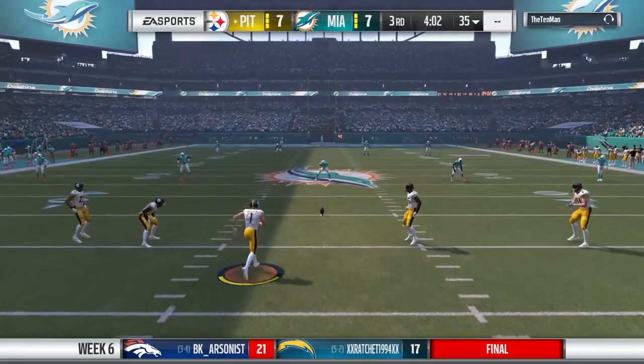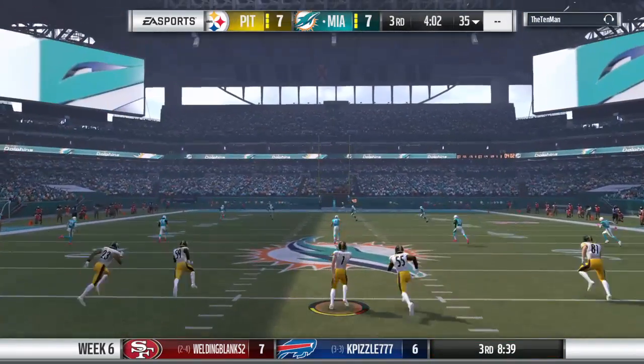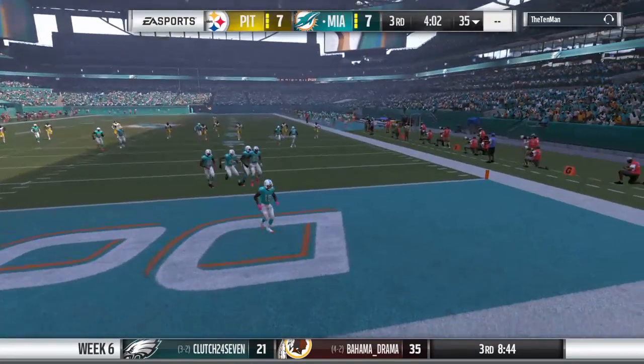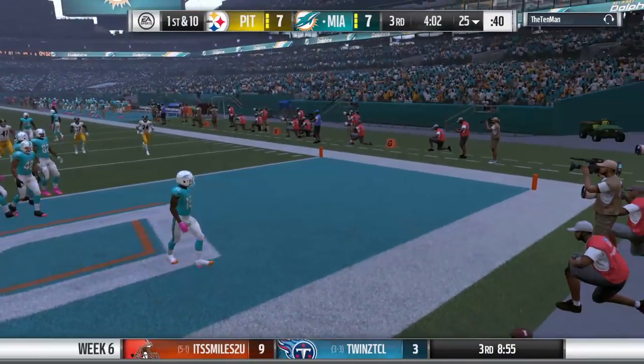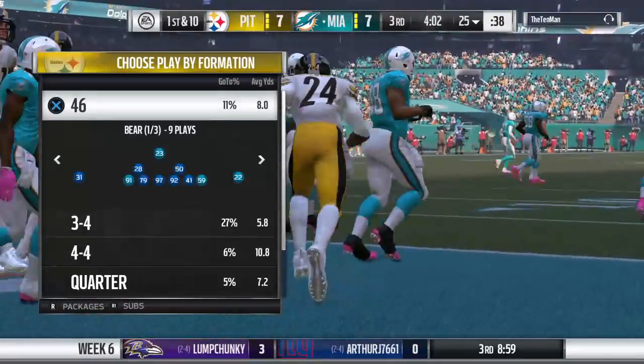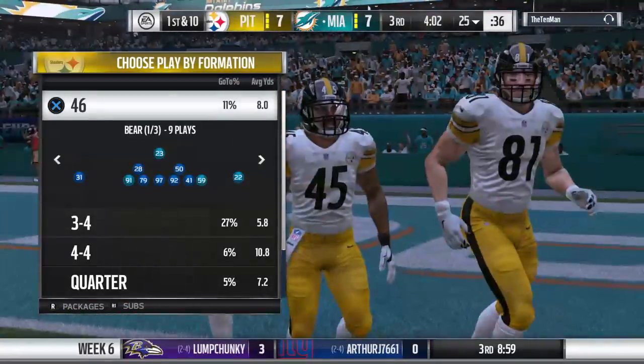So all square here in this third quarter as the kick's away. And they will not get a chance to return this one as it's through the end zone for a touchback. Out comes the Miami offensive unit now. They get set to take over.